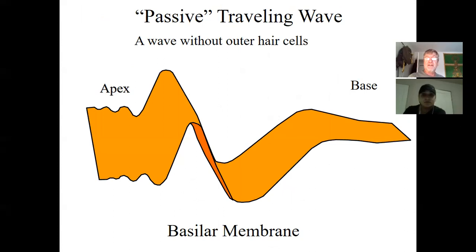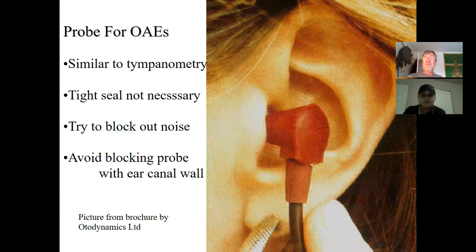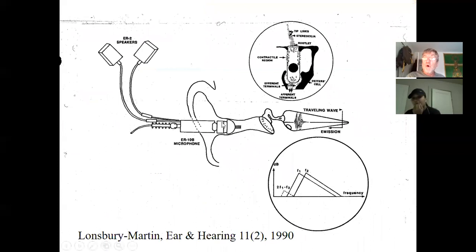Otoacoustic emissions. We finish with this. The ear in reverse. A probe is put in the ear. Don't worry about this picture. It's talking about outer hair cells and inner hair cells. A probe is put into the ear canal. Tones are produced by the probe.